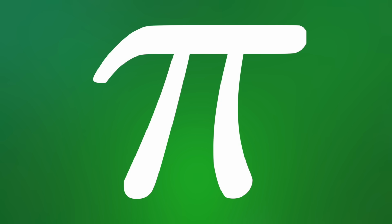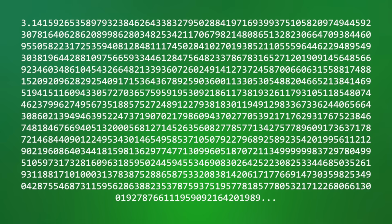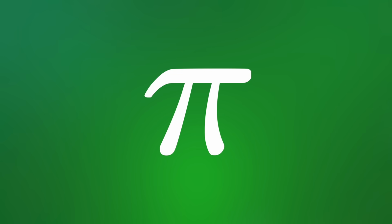Pi is transcendental, which means neither of these apply, and though we haven't proven it yet, pi also appears to be a normal number, which means the digits are as good as random. And yet, pi is one specific set of random digits that ends up all over mathematics. As one might expect, there's a proud history of computing this series of digits to greater and greater precision.